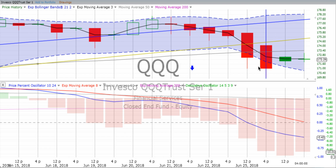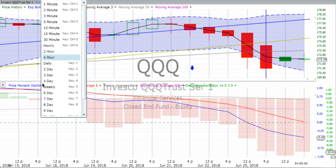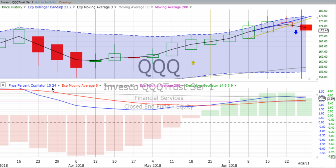So we don't have a trade on the Qs or the S&P 500 because of the changeover in the charts. Our weekly going up, 2-day going down. Remember, both the weekly and the 2-day have to be heading in the same direction either way for us to be looking for a trade, an entry point on that 4-hour chart.